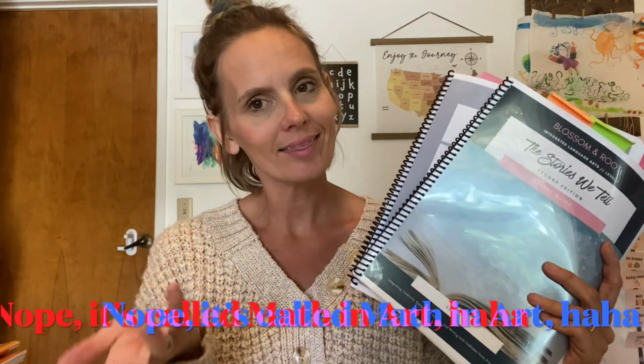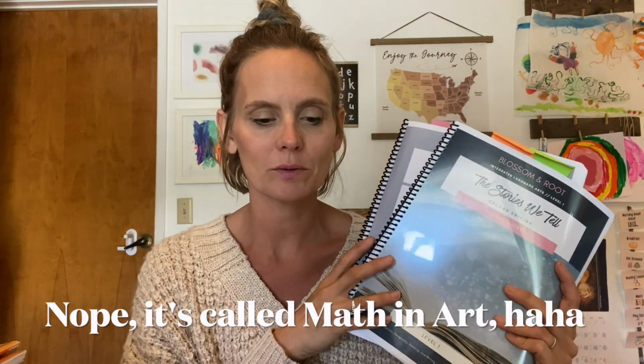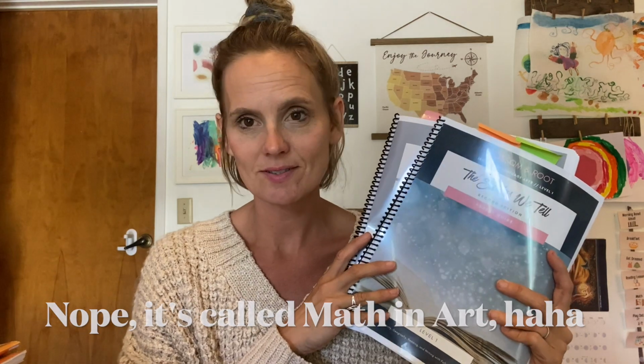We went with Blossom and Root for the majority of our curriculum. I bought the whole bundle and it came with language arts, science, art and math, which was a really interesting concept. We've been enjoying it, and nature study. So those, right? I think that's it. Yes, that is it.